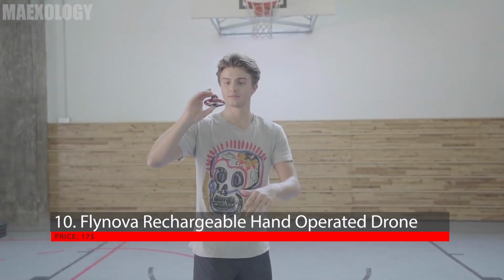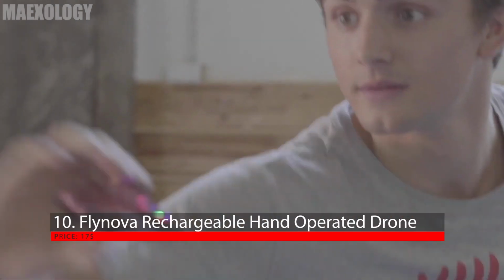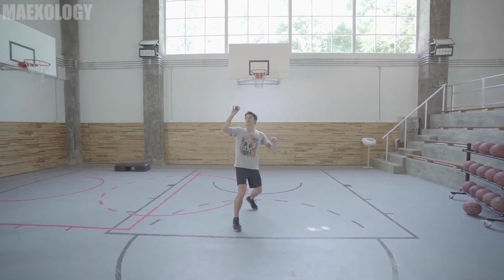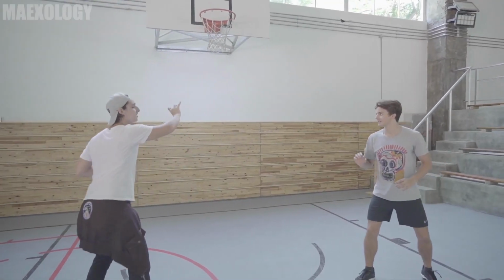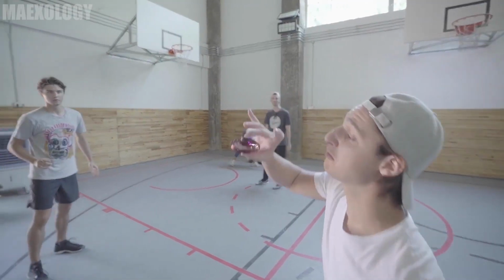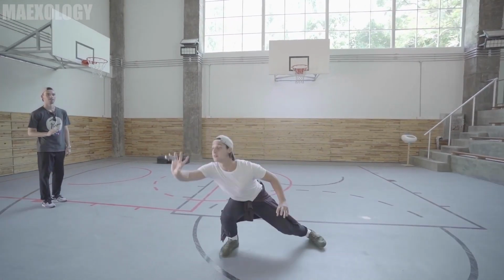FLYNOVA Rechargeable Hand-Operated Drones. Here is an additional choice for outdoor games. This strange drone resembles a frisbee in several ways. It must be caught by the other after being launched by the first person. The battery charge lasts for a maximum of 10 minutes throughout one game. Once the gadget has had a chance to recharge for 15 minutes, you can resume playing.